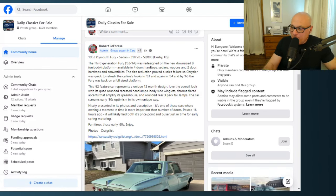Let's go check this car out. I found this car on Craigslist this morning. It's located in Kansas. It's a 1962 Plymouth Fury sedan. It has the 318 cubic inch V8 engine, and the selling price is $9,800.